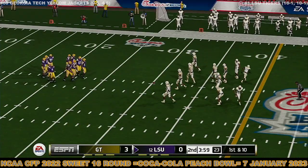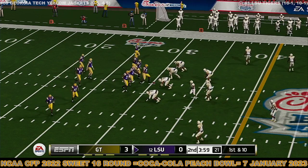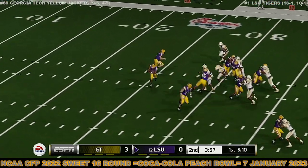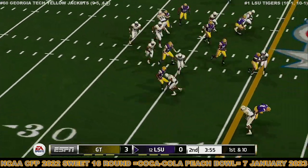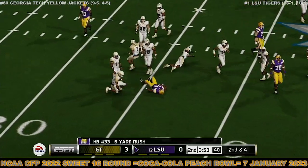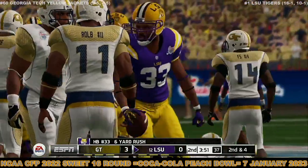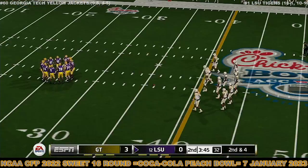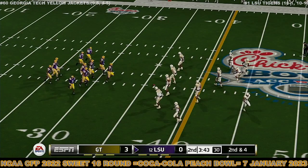Momentum swings have been fairly even. And with so little separation, this game can be drastically changed on just one or two plays. On the ground with the tailback. Nice run to the outside. That's a good system. That'll make it second. So it's second down now, and they need about 4 yards to pick up the first.